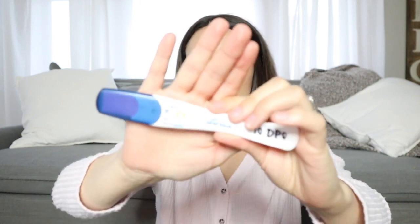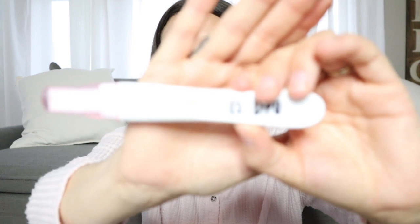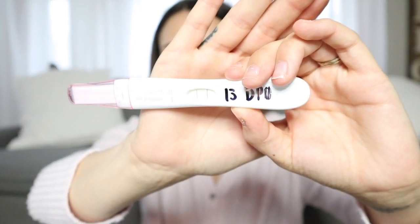So I am shocked that I got a test that early, but I wanted to also share some tests that I don't like. I do not like the Clearblue test or any test that has the blue line. I really think that the blue line is a lot harder to see. The First Response test, on these, you can clearly see those two positive lines. And every time that I have tried to take a Clearblue test, I feel like I can't really see it.